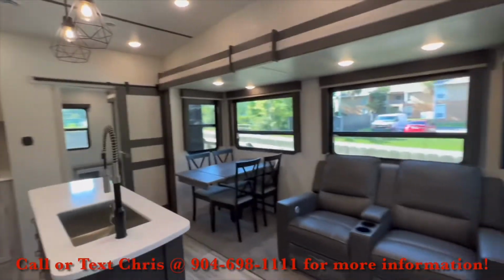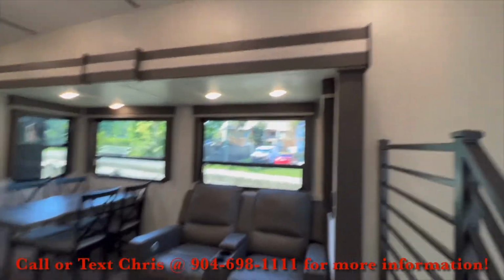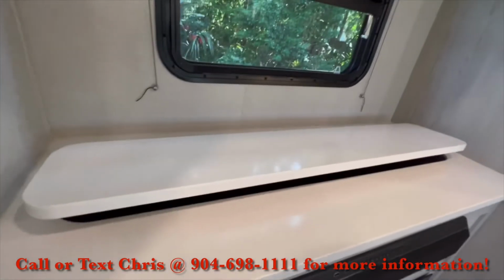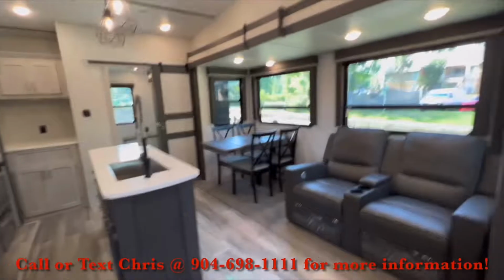We have a 3620 that we are shooting here today. There are videos of slides working, awning working, the TV coming up and going back in. Those will all be stitched to this video. Just wanted to do a quick walk around here.